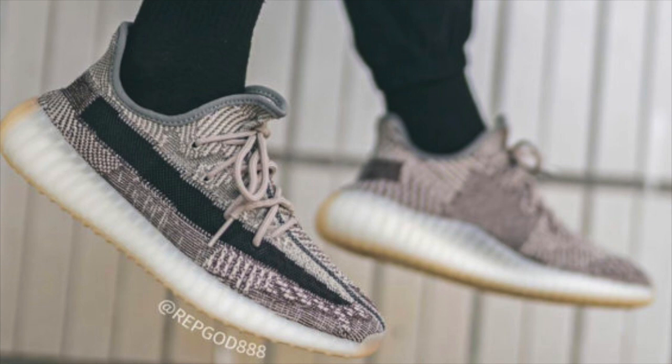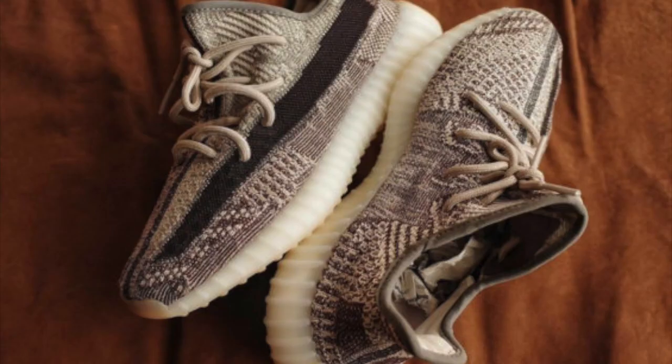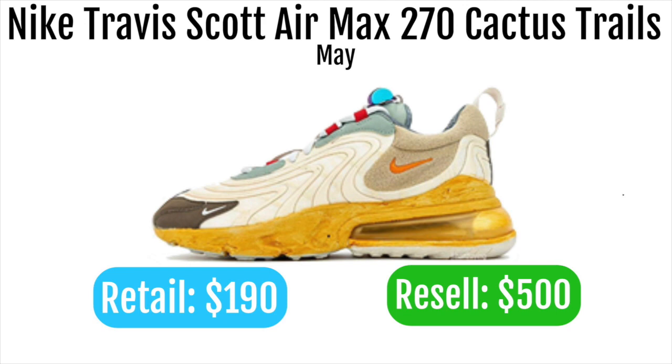After they drop, just because it's such a clean colorway and because it kind of looks similar to the Statics and the Turtle Doves, which are at super high prices right now. So I think these will definitely be a premium pair to get and probably one of the best pairs to get in May. Next up, we have a couple of shoes that I don't know if they're actually going to drop, but they probably will drop in May.